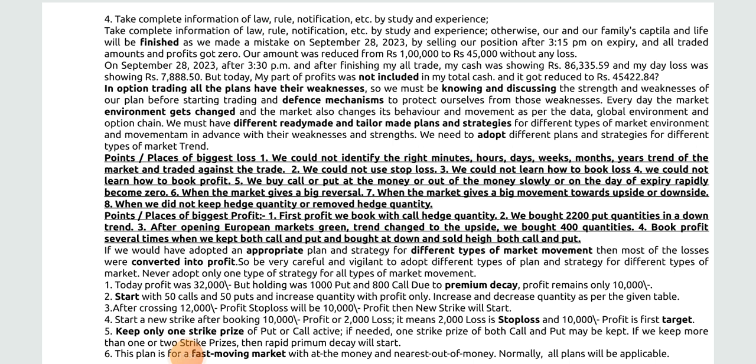In option trading, all plans have their weakness, so we must know and discuss the strength and weakness of our plan before starting trading, and a defense mechanism to protect ourselves from those weaknesses. Every day the market environment changes, and the market also changes its behavior and movement as per the data, global environment, and option change. We must have different ready-made and tailor-made plans and strategies for different types of market environment and momentum in advance, with their weakness and strength, and adopt a different plan and strategy for different types of market trend.